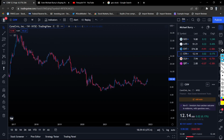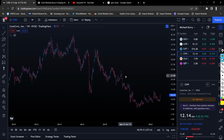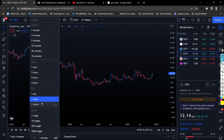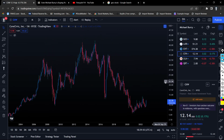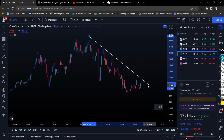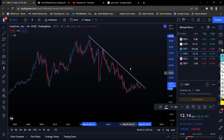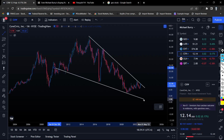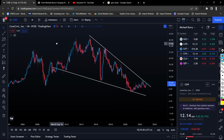Now, this to me looks very weird and very odd. First of all, it's a $12 stock, and let's take a look at the monthly time frame, and it looks a lot like GEO, so the first stock he bought. And if we take a look at the time frame, we have a downtrend which is about to kind of break out here, and it has a falling wedge type of pattern going on the monthly time frame. So this to me looks very nice.